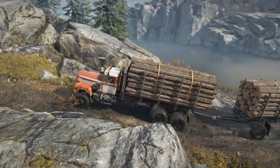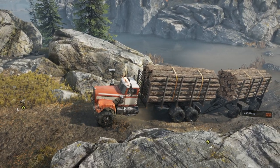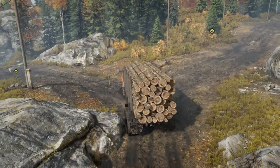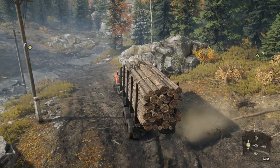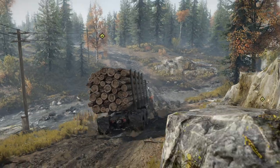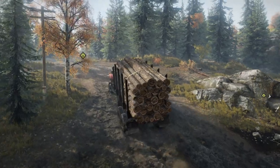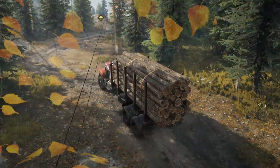I want this trailer to hopefully stay there without me. So these logs are going around this way. Yeah, this is where we need to try and be efficient. Get things done.